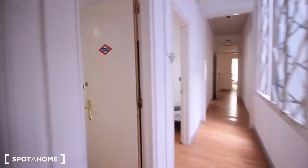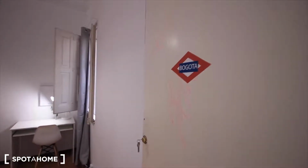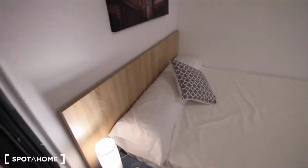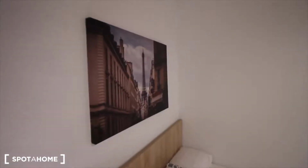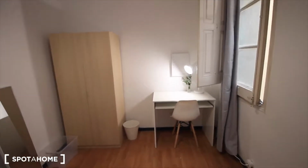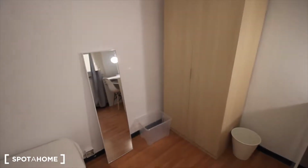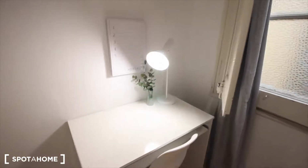Bedroom 3, Bogota. This one is quite big, with a double bed here, with a table, a picture from Paris, the closet and the desk. Each bedroom has the same closet and same desk, I think. The mirror here, the desk, and the window to the internal patio. Cool, so let's see bedroom 4.